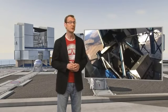The VST is a state-of-the-art 2.6-meter telescope equipped with an active optics system that keeps the two mirrors of the telescope perfectly aligned at all times in order to ensure the highest possible image quality.